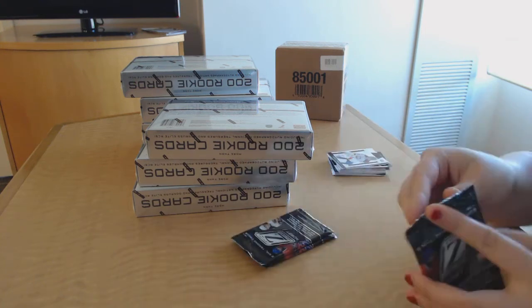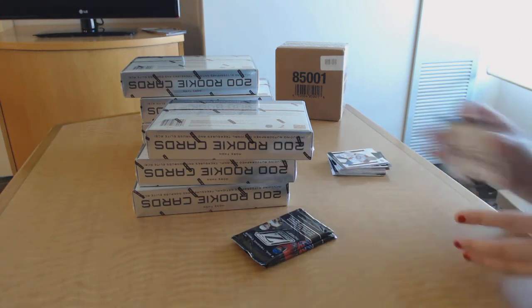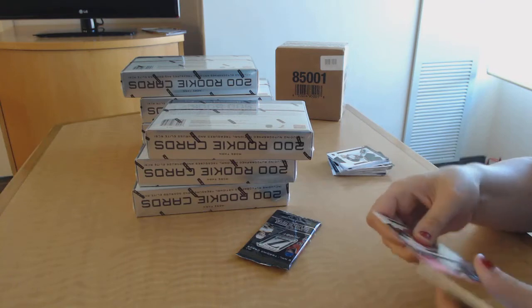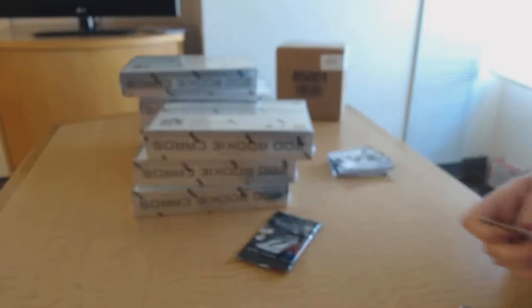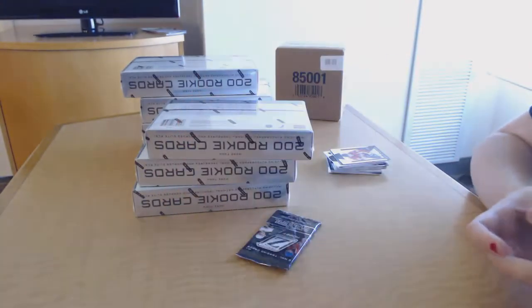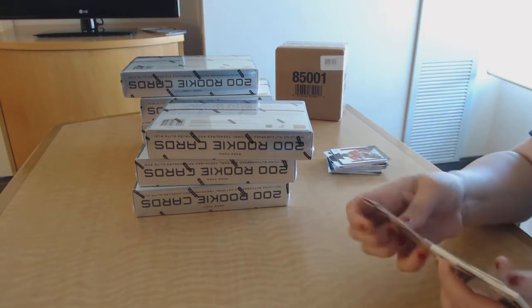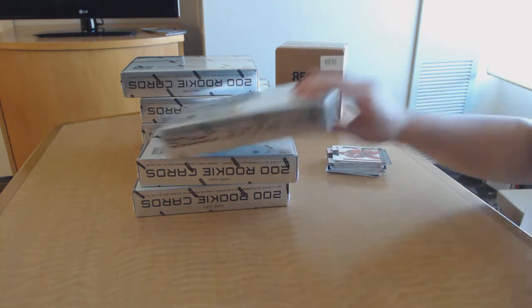LaBase. LaBase again. We've got a Crease is the Word. That makes more sense. Henrik Lundqvist for the Rangers. And we've got a Red of Milan Lucic for the Boston Bruins. And LaBase. On to box two.